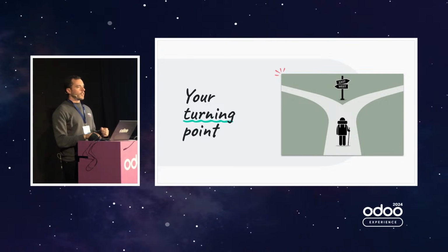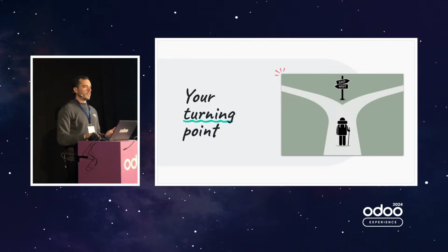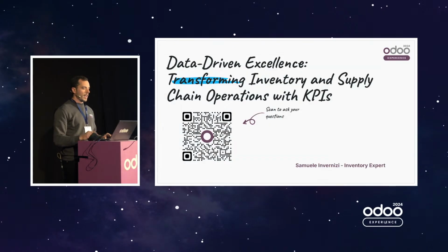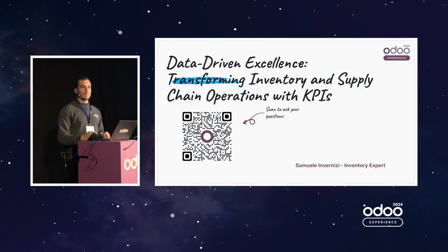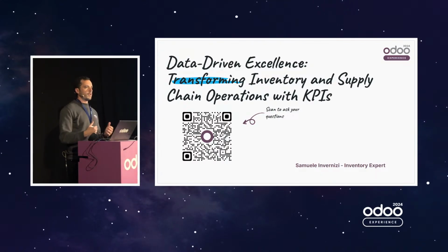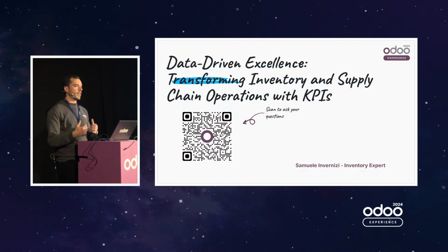Well, in order to do this, you need to do many operations, and you need software that is supporting you for this. And that's why today I want to explain how Odoo can help you in this part. It can help to drive you toward excellence in the supply chain and data analytics.